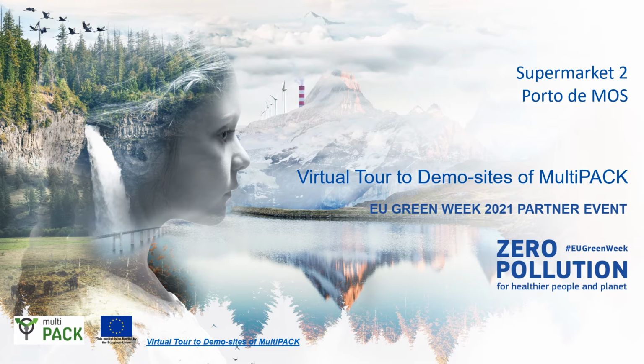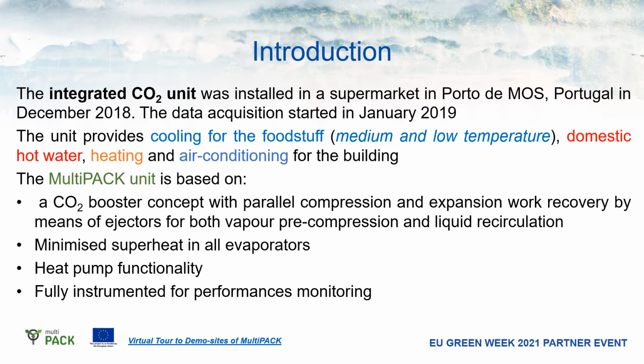Welcome to the presentation of the Porto de Mós supermarket in Portugal as part of the MultiPACK project. The integrated CO2 unit was installed in Portugal in December 2018, while the data acquisition system was in operation in January 2019. These units provide cooling for the foodstuff at all the different temperature levels. In addition, domestic hot water, heating for the building, and air conditioning during the summer period.